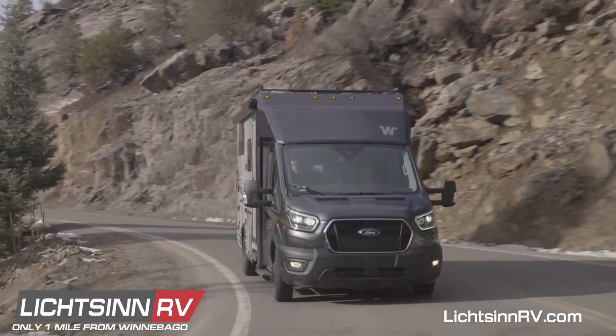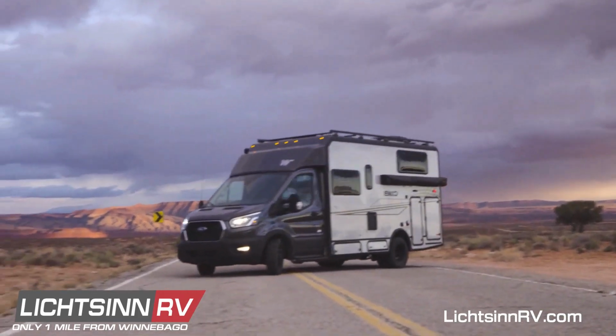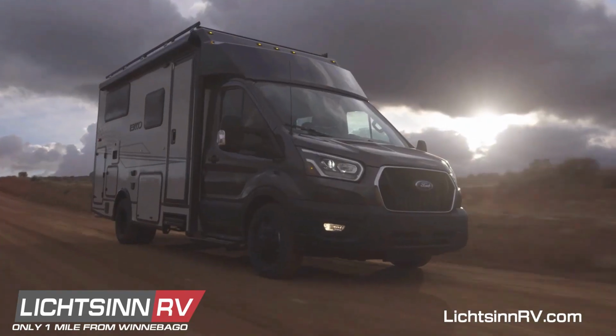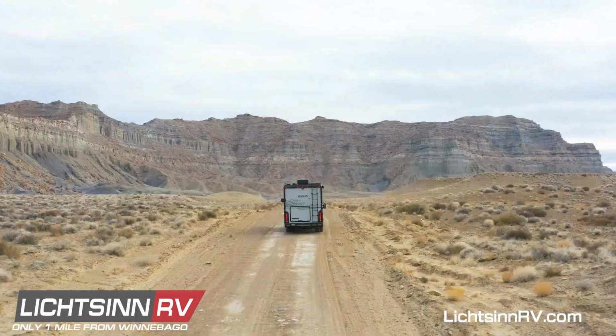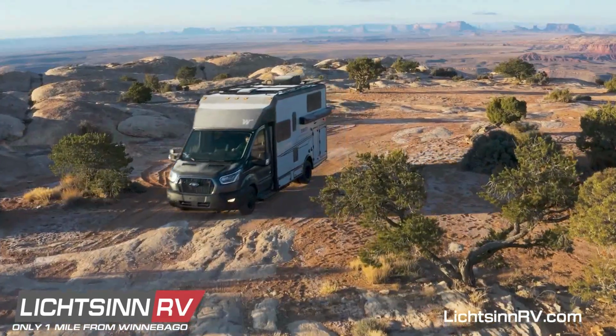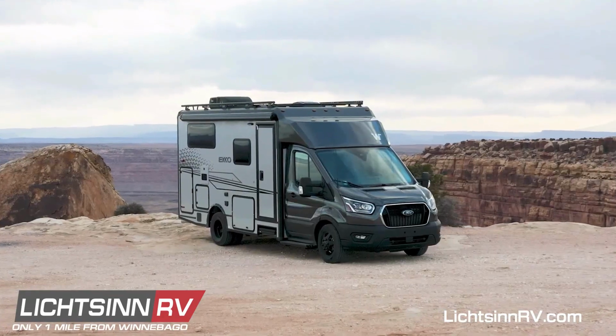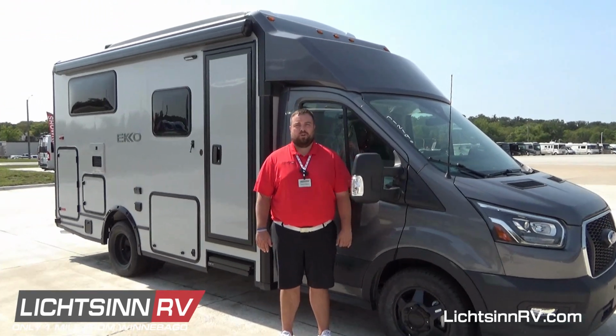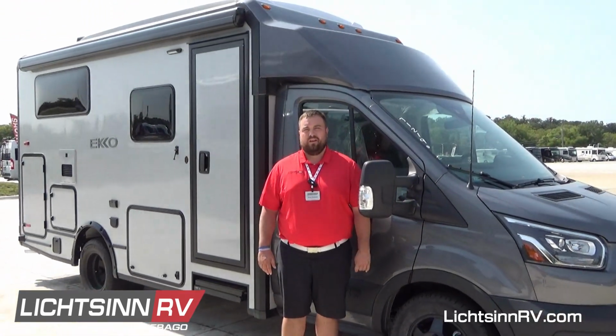The Echo also has a large freshwater tank and proportionate waste tanks, making extended stays possible. The Echo's standard all-wheel drive capability allows it to go where other motorhomes can't. Yet, with its van size, the Echo is easy to drive and easy to park. Contact myself or another Litzen RV consultant today to find out more about Winnebago RVs with 4-wheel drive and all-wheel drive functionality.